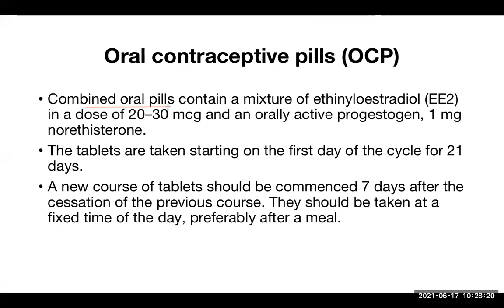Combined oral contraceptive pill, or combined oral pill, contains a mixture of ethinyl estradiol in a dose of 20 to 30 microgram and orally active progesterone or progesterone-like norethisterone in the dose of 1 milligram. That's why it is known as combined oral contraceptive pill. It has both estrogen as well as progesterone.